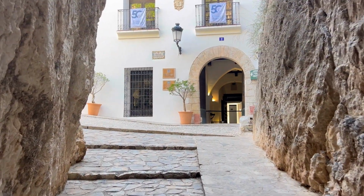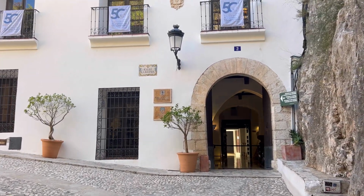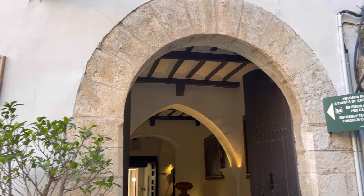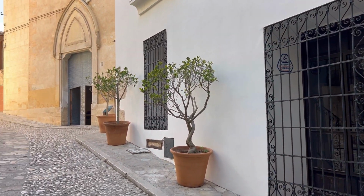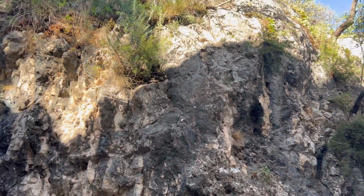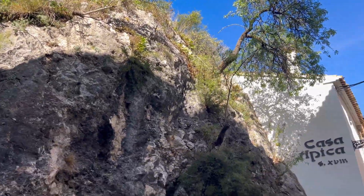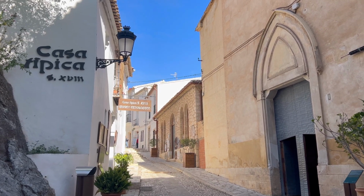In front of us, we have the famous house of the family Orduña. This is the most important family. It's a museum type of house and you need to pay to enter it. But this is what gives you the access not only to the house, but to the castle and the ruins of the castle. And the rest of the castle are right there on the top. This is where you will be passing through in order to see even more stunning views of the area.